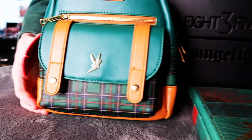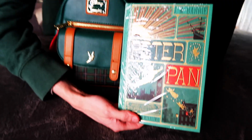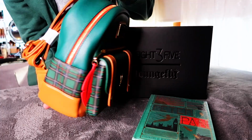This set is amazing. We are so happy to have this. The book was a huge surprise. We didn't even know we were getting the book. This is the coolest thing ever. And we're really excited to read it and check it out and learn more about Peter Pan while we wear and enjoy having our Peter Pan mini backpack.